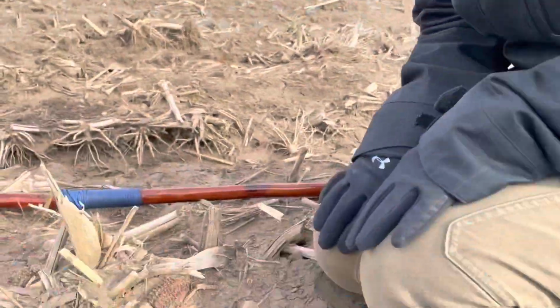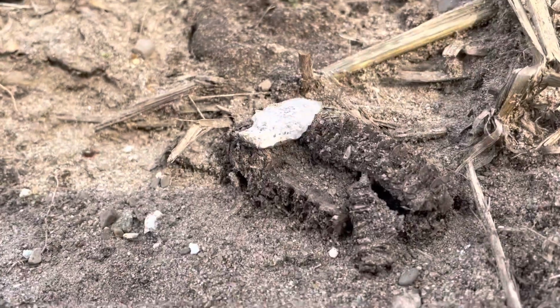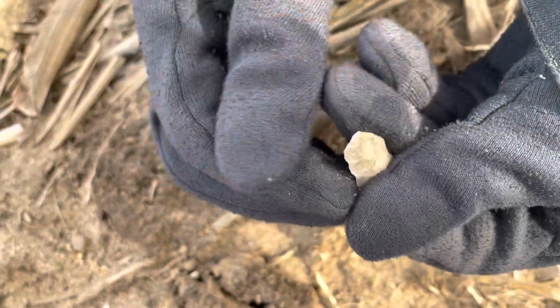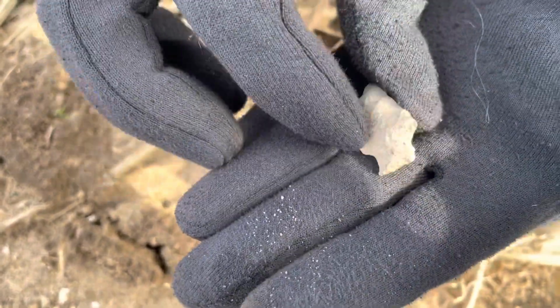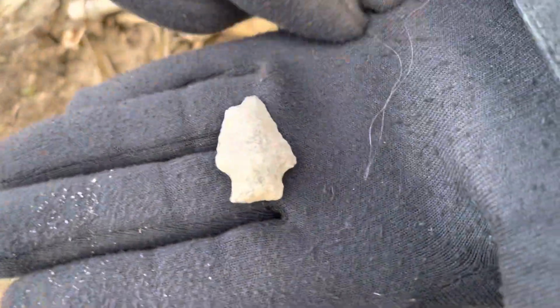I have one more on the ground. It looks like it's got a little bit of a tip ding, but let's take a look at it. Sitting on a big old pedestal there. Look at that. Yeah, it looks like the tip is... my gloves covered. Oh, is it reworked in there? Honestly, I don't know. Have to wash it up. Yeah, sometimes it's got a little bit of rework, but it's a cool little stem point. It's kind of a whole color. We don't find a lot of those here, do we? No, we don't.